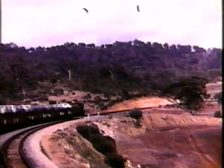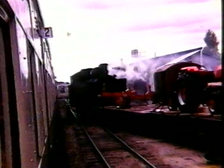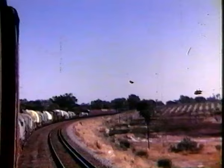In the suburban area, steam still ran local goods services. The dual gauge line to Northam actually gave steam a boost. A V-class could haul 1,600 tons instead of the limit of 400 imposed by the old line.